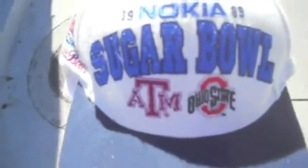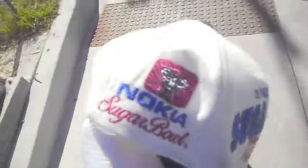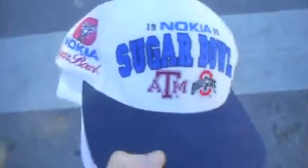Alright, what's good? Super sunny. My eyes are probably really squinty because it's extra sunny right now in my face. But what I copped from that store was a 1999 Nokia Sugar Bowl hat. I like the side little patch with A&M, gross, and Ohio State. But still a cool vintage find, so I had to cop it. It's by American Needle. And then I also got this random hat because I like the blue floral stuff on the brim. I like cutting those off and putting them on other hats. So another sick little find, $2.17 for both. So now I'm headed off to some more thrift stores.